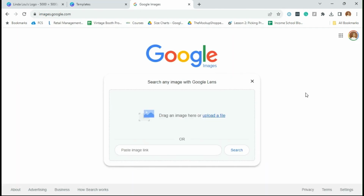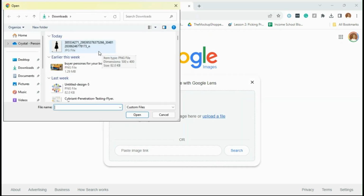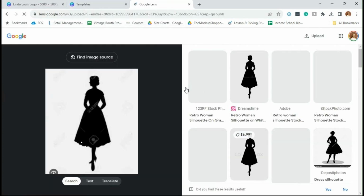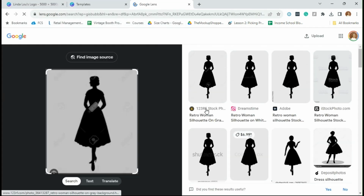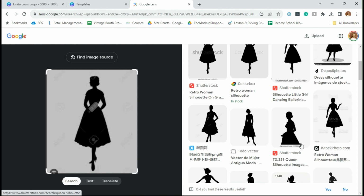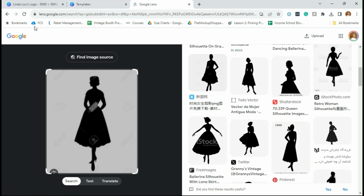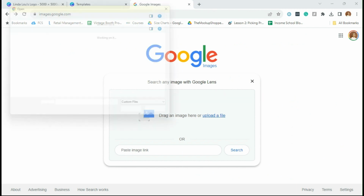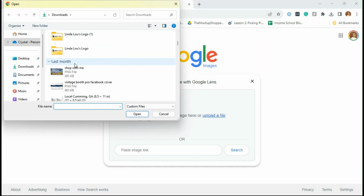And you can click this, upload file. And I'll do this one just to kind of show you where she found it. And now a lot of these are paid sites. So I already have Canva that I pay for. So I didn't really want to have to pay for it if possible. So that was a good one, but I really, really liked this one.